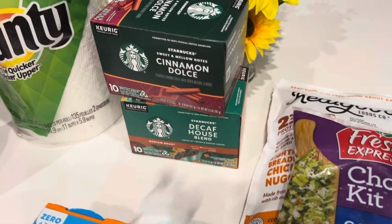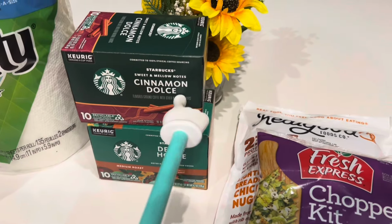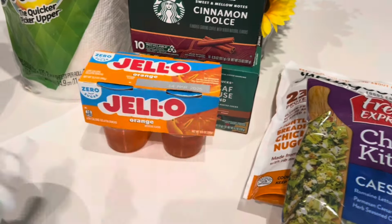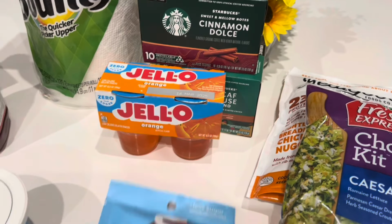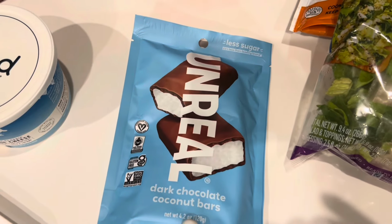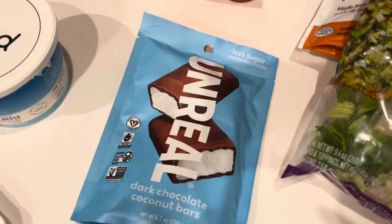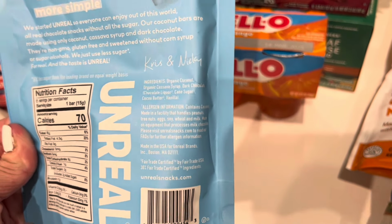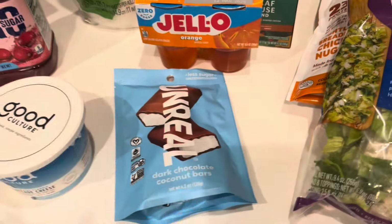Also got the Starbucks K-Cups were on sale this week, so I got the decaf and the cinnamon dolce, my favorites. I got some sugar-free Jell-O, and I was gonna get some sugar-free whipped cream, but they were out of the sugar-free one. I got some of these Unreal dark chocolate coconut bars. They taste like Almond Joy. They are delicious. This is a special treat. They are 8 carbs per bar, but they're so clean, so clean. I'm okay with these ingredients. So it's just a nice little treat.